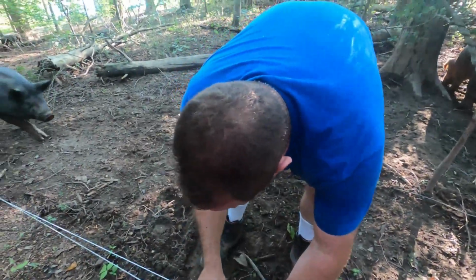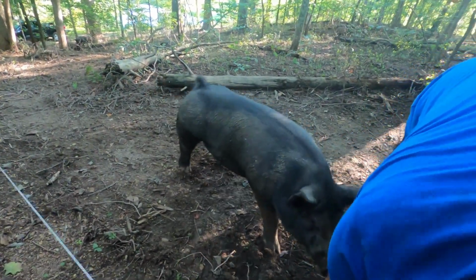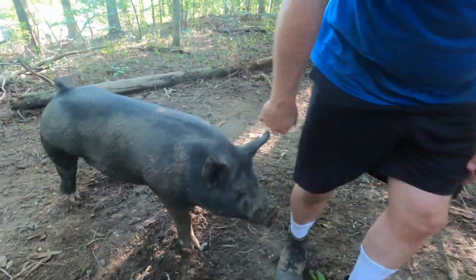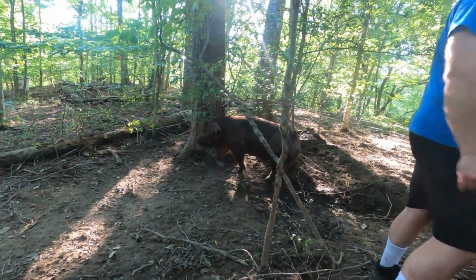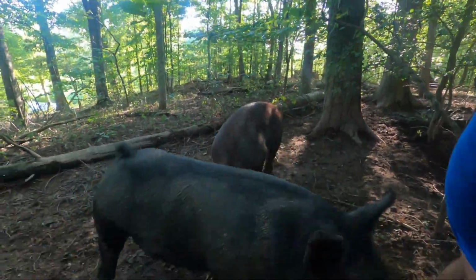I think it's funny how no matter where we are, they always come to us. They're such friendly pigs. They love people. They love attention. They can be rude. Brutus and Tiny. So pretty up here with the sunshine coming through.